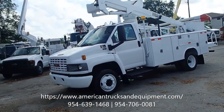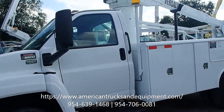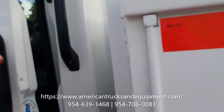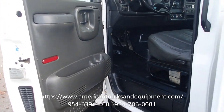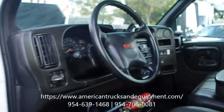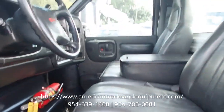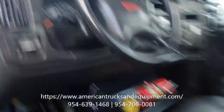I will go ahead and start it up again. This is the 2008 GMC C5500. If you want to refer to a stock number, it's stock number 1896. Again, it's fleet maintained, 162,000 miles on a Duramax 6.6 diesel.